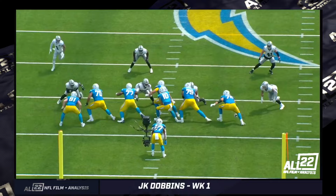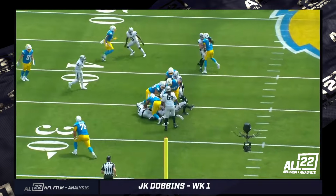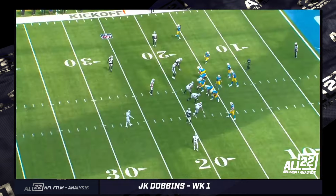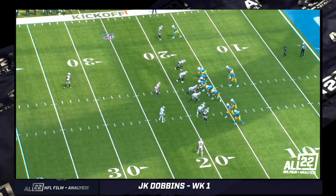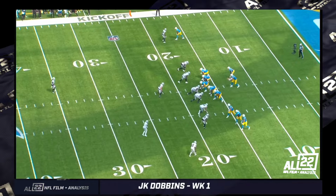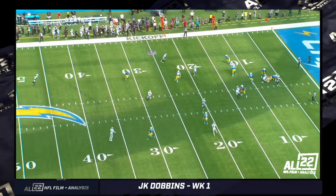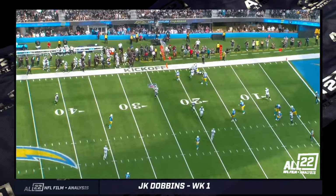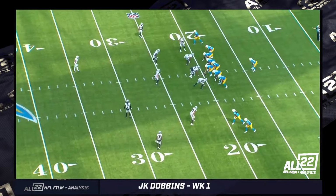But when he did get things going, J.K. Dobbins, I believe, had a 46-yard run, had a 61-yarder, and the 12-yard touchdown that we'll show you in a little bit. The Raiders were playing incredibly fast at the second level. Spillane and, I think it's Diablo, number 5, both very fast and smart, athletic inside linebackers, were closing off pretty much all running lanes if there was one.